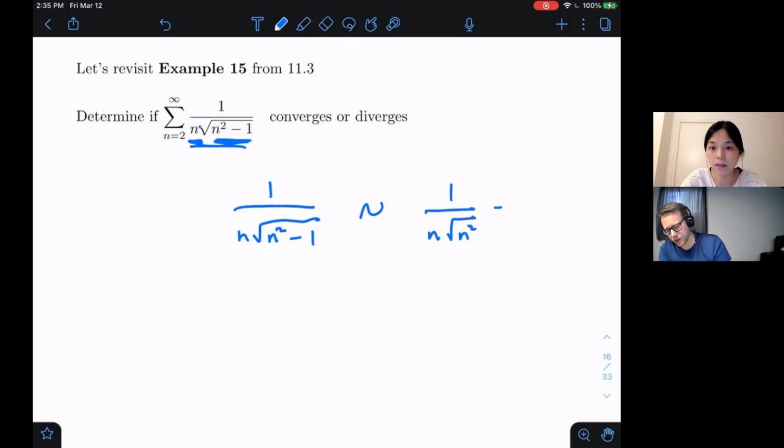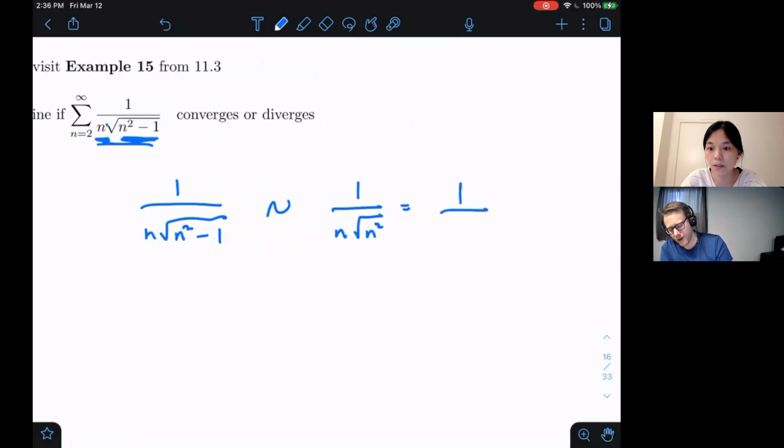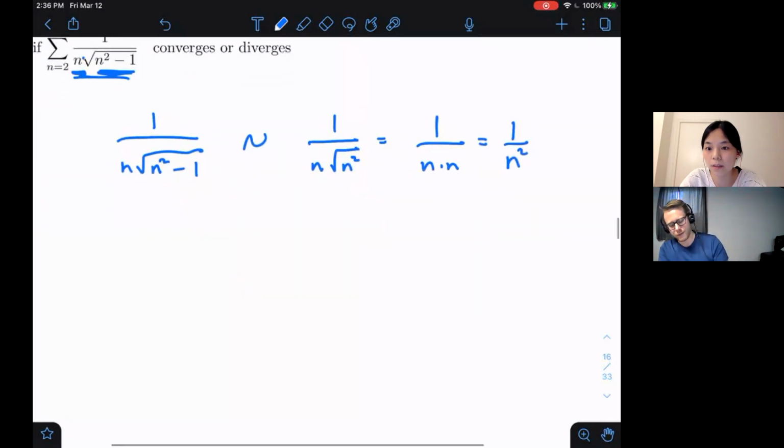Let's take a line or so to simplify this. If I take something and I square it and then I take the square root of it, and it's a nice positive number, these things perfectly cancel and we just get another n. And so this right here is the same thing as 1 over n squared. This is my simple thing that I should compare with. And of course, we can look at this and say by p series that it converges. So I'll just write that down: 1 over n squared converges by p series.